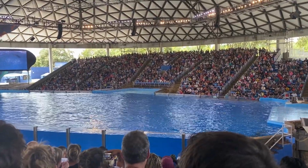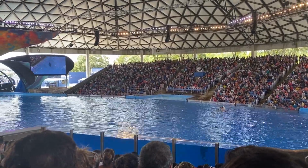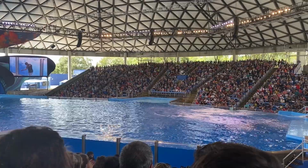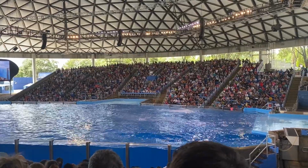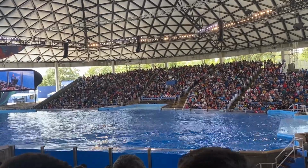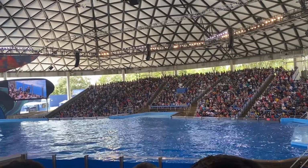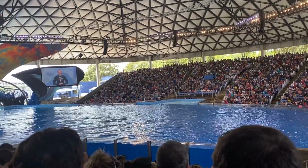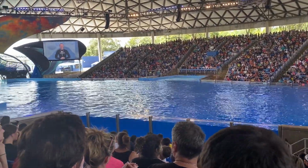Why don't you take a step forward, keep your eye on her. Ladies and gentlemen, check her out. This is Takara. Today. Ladies and gentlemen, let's hear from both of our audience volunteers. As you can see, killer whales can communicate by leaping out of the water and making a huge splash.